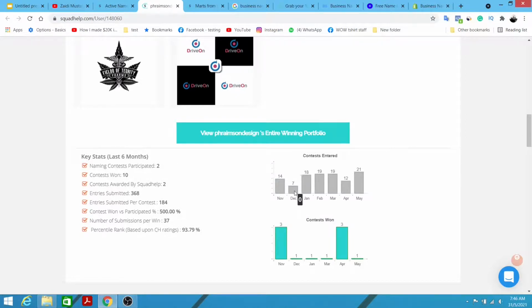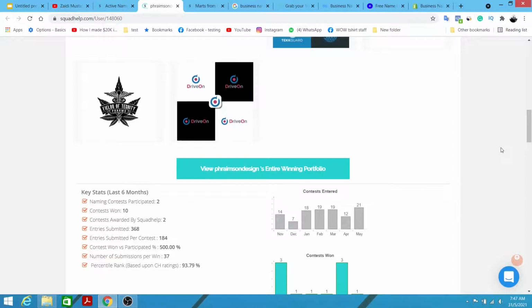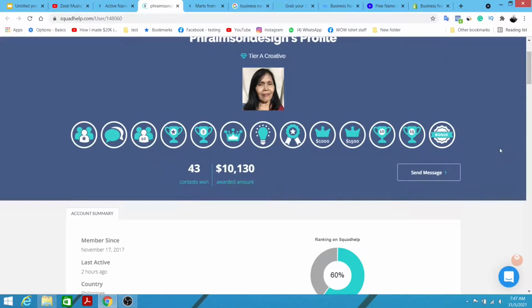So this is also the contests entered. As you can see, November 14 contests, December 7, January 18, and so on. So in November, she joined 14 contests, and she won 3, right? In April she won 3, and she participated in 12 contests. So the idea is the more contests you enter, the more chances you have to make a lot of money. Okay, so I hope it makes sense, guys.